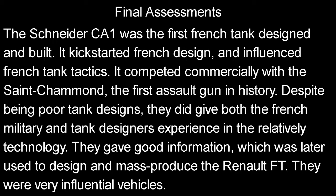And in general, they were very influential vehicles for the French, and it helped pave the road to the FT, which was probably the most influential World War I vehicle.